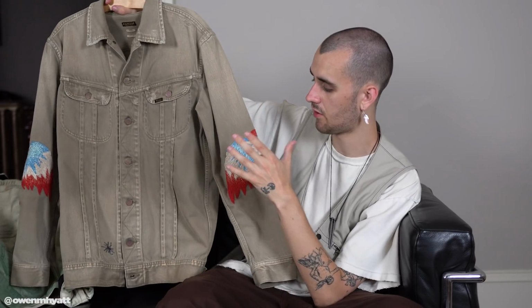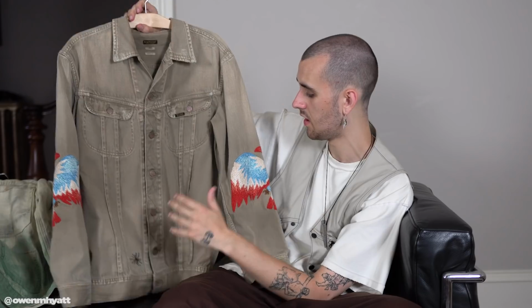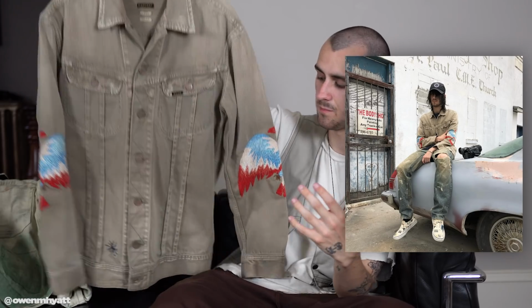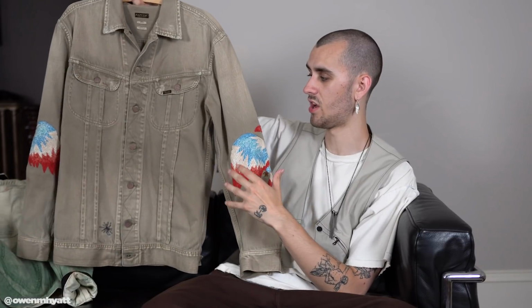On both sleeves, on the elbow region, you guys can see a hand-sewn Thunderbird that goes from blue, white to red. It's a really, really beautiful piece. I love the detail. Capital always puts in nice attention to detail. I have been off of Capital recently just because sometimes they just go a little crazy with the silhouettes, and I normally go for the more classic looks, which is why I really love this denim jacket.